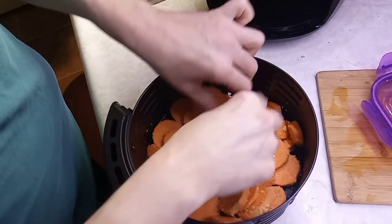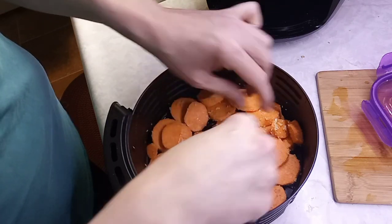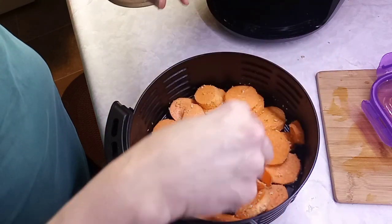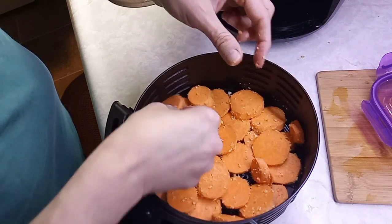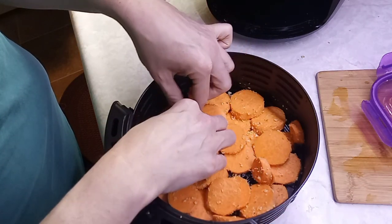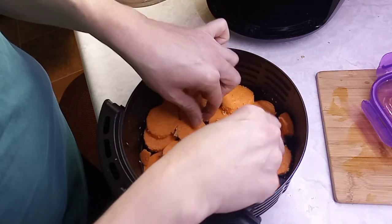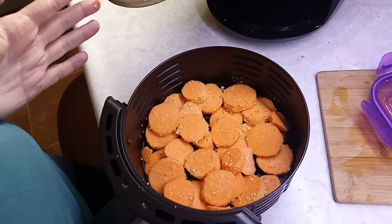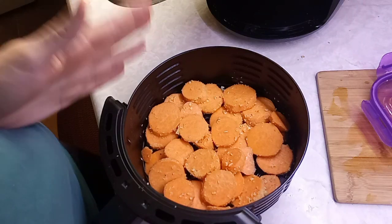So try to organize them so they're not really stacked up on top of each other as much as you can. Two is perfect for my size of air fryer, and it's perfect for me and Jay. And once again, Jay loves sweet potatoes. If he had a choice between white, yellow, or whatever, he would say, nope, give me sweet potatoes, those are my favorite. Okay, so I'm going to put them in for 10 minutes at 400, and then we're going to flip them. So 400 for 10 minutes.